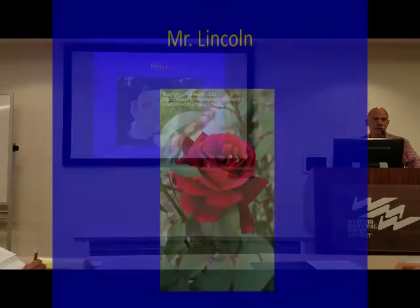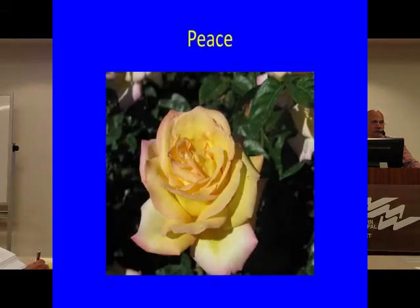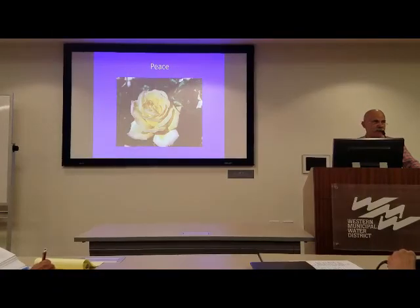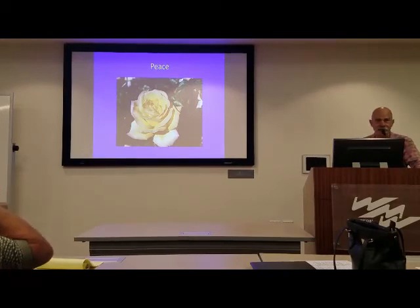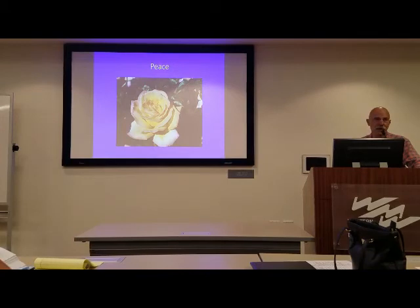Peace Rose was hybridized during World War II, and interestingly, cuttings of it were sent to all the countries that sent representatives to the first United Nations meeting, and that's how it got the moniker, the Peace Rose. It's an old rose, and its form is not as good as that of many of the newer roses I have, but it has a great story, so I have it.